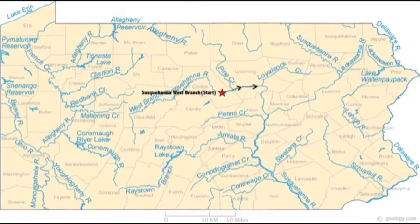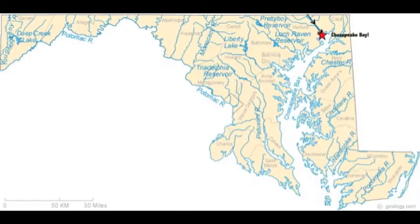From Lock Haven, the west branch of the Susquehanna travels about 80 miles west until it meets up with the main branch. From there, it turns south and travels another 140 miles until it reaches the Chesapeake Bay. To find out how long it would take for a contaminant in State College that was dumped in the stormwater system to reach the Chesapeake Bay, we used reported average flow rates and calculated that it would take about 14.2 days, or 2 full weeks, to complete the 256-mile journey and exit into the ocean.